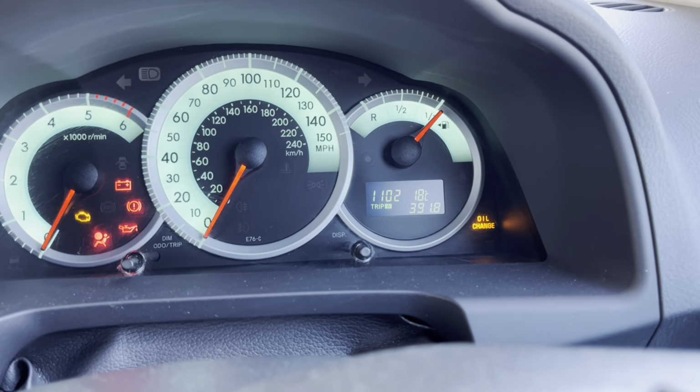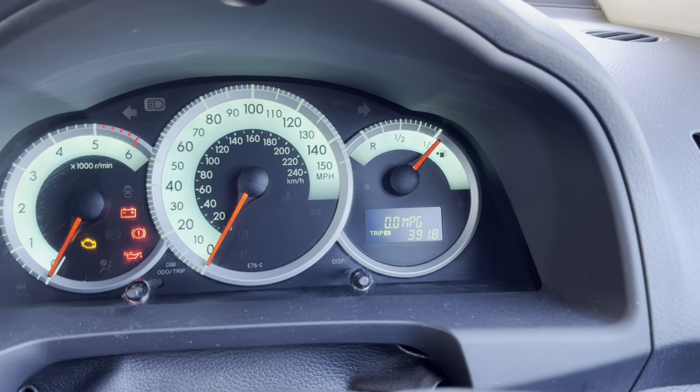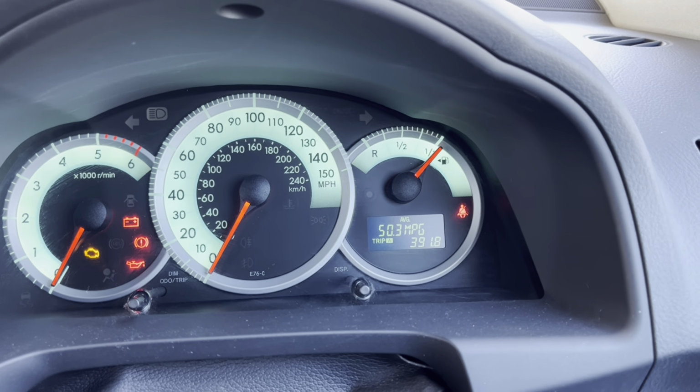So we've covered 391.8 miles. Temperature's up at 18 degrees now, so we should be getting some good economy. We've averaged 50.3 miles per gallon across this tank.